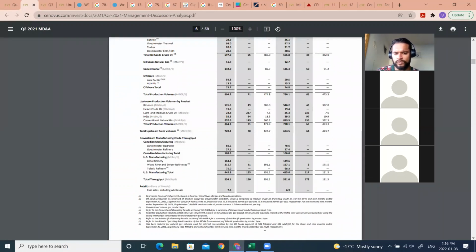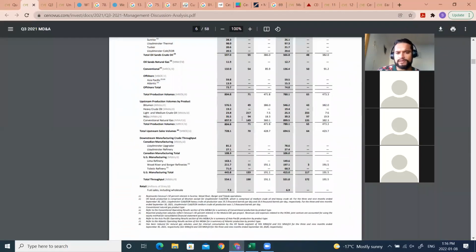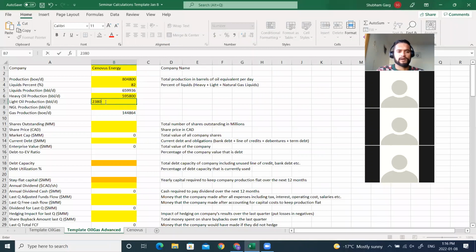Heavy oil would be your bitumen plus your heavy crude oil. So it's 595.8 if you add these 2 numbers up. I'm going to throw that in there. Light oil is this 23.8, and then NGLs is 35.5. So I'm going to throw that in there.